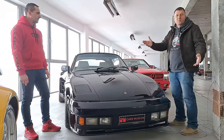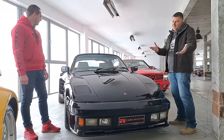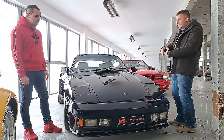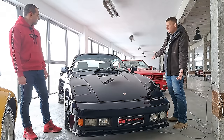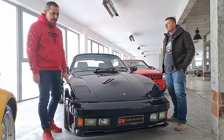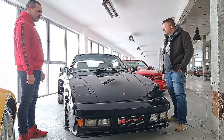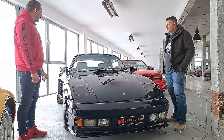Everybody remembers Need for Speed, the game. We only saw it in a game, never in real life. Till today, I never knew this car existed. One of the owners of this car was a famous rapper from the 90s, Vanilla Ice. This actual car? Yeah. Fantastic. It's super rare.